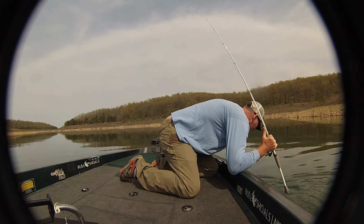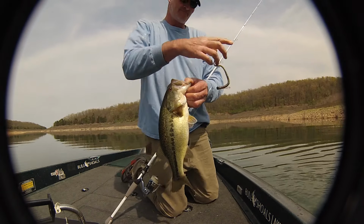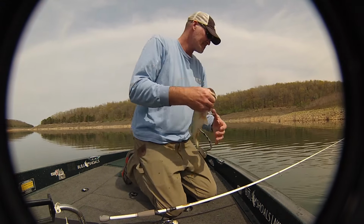So enjoy it while it lasts. They're not going to stay shallow all year, guys. So if you haven't booked a trip, now would be a great time to get down and get in on the shallow bite.